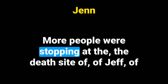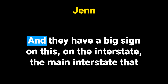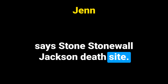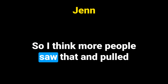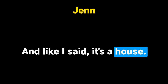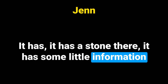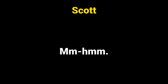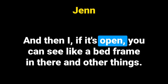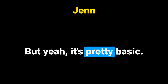More people were stopping at the death site of Stonewall Jackson. A little easier to get to. And they have a big sign on the main interstate that says Stonewall Jackson death site. So I think more people saw that and pulled off and wanted to go see it. And like I said, it's a house. It has a stone there. It has some little information panels, typical national park kind of informational things. But that's about it. It's not too exciting. And if it's open, you can see a bed frame in there and other things. But yeah, it's pretty basic.